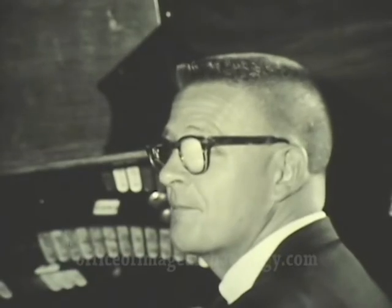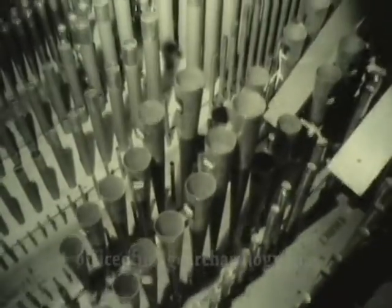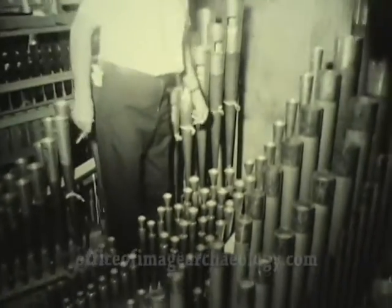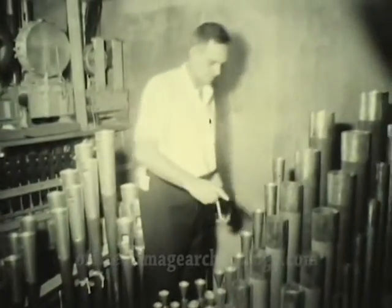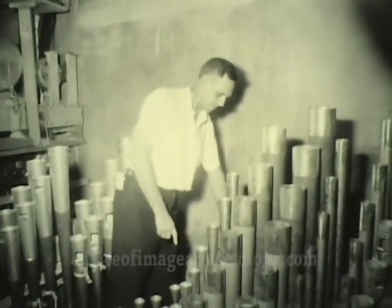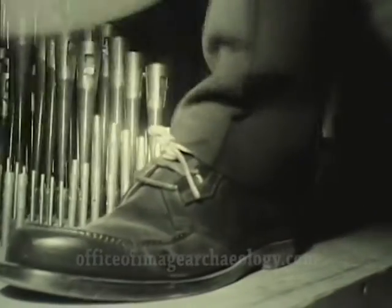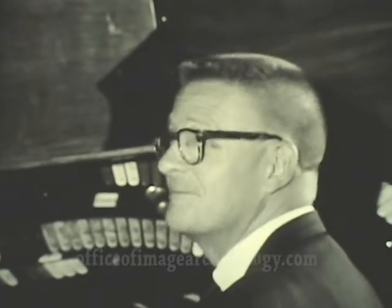I'd like to ask you some technical questions. How many pipes are involved in an organ this size? There are 1,240 pipes in this one, and it's very large for this type of installation. Does each pipe make a couple of different sounds? Each pipe makes one note, and you might say it's just a collection of tin whistles. So you've got 1,240 different tin whistles downstairs.